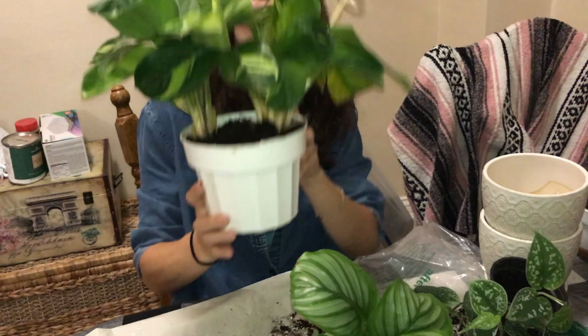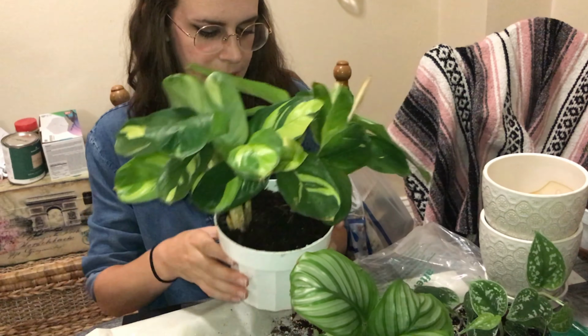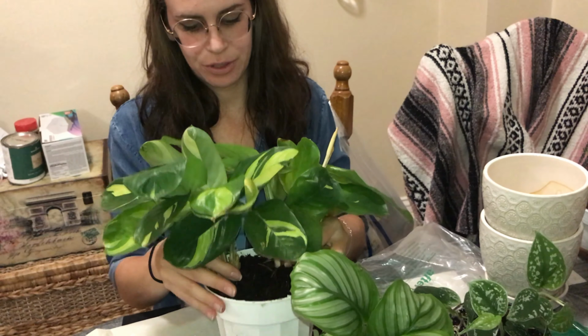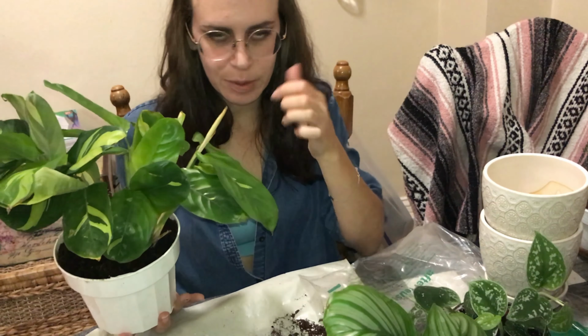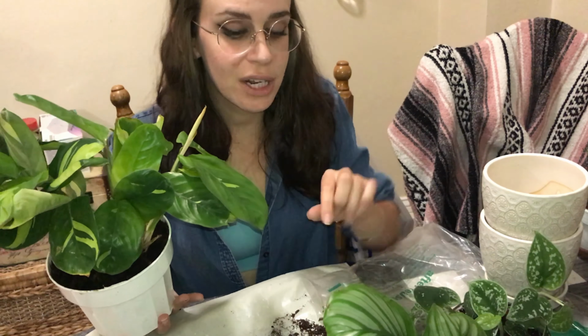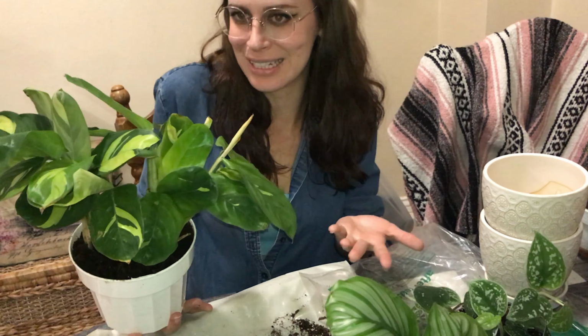Next up is this Tenanthe, which I both have part of this plant. She just happened to give me more of it. They work perfectly as humidifiers for your plants. You just don't add the essential oils.